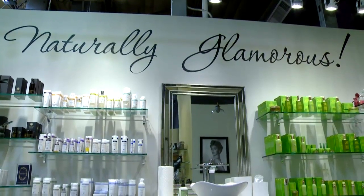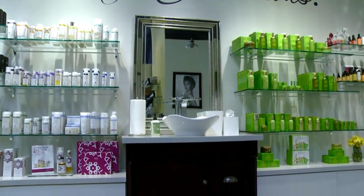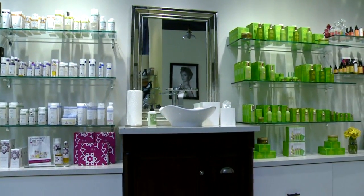Even if you can't make it in here, if you're at the grocery store, if you find an organic coconut oil, you can still use that on your skin. It's going to act as your body lotion, it can act as your facial moisturizer, and things like that.